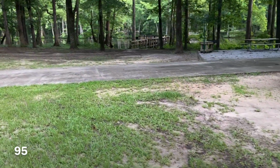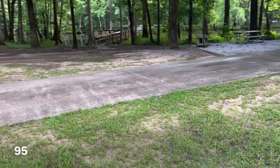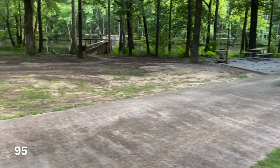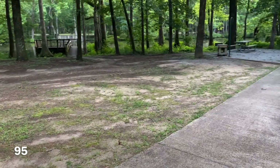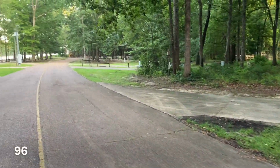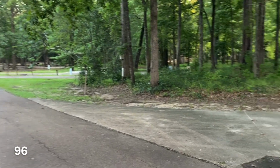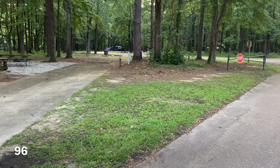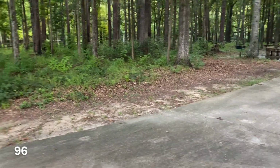And the last one on this loop, 95, on this cul-de-sac lane. Another long back end site, a little more open out near the front, and you have some more bird watching piers just at your doorstep here at 95. As we make our way back down the lane here along the river, come to site 96 on the inside. Back end site here on the corner of these two roads. No real nearby neighbors.